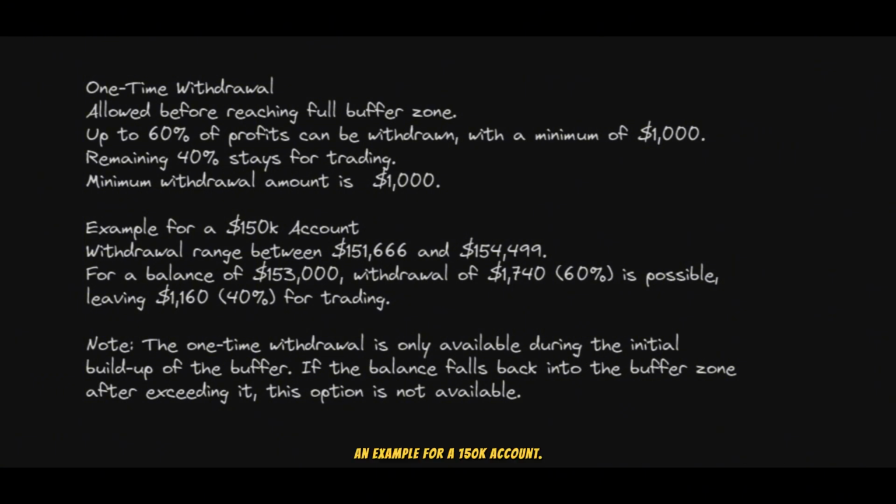An example for a 150K account. The withdrawal range is between $151,666 and $154,499. For a balance of $153,000, a withdrawal of $1,740 (60%) is possible, leaving $160 (40%) for trading.